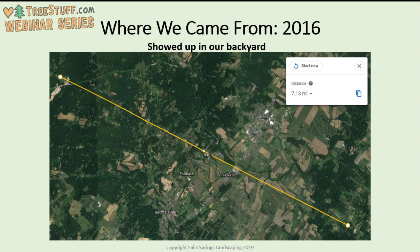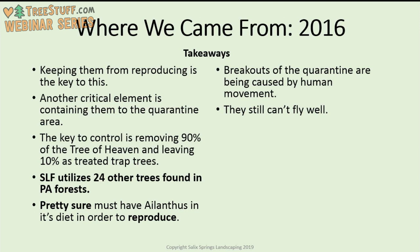And we jump forward to 2016, and it was spreading a little bit more. The numbers were getting more noticeable, and at this point it showed up near my backyard. And from where that started and where it was found in 2014, that's seven point some miles. That's pretty far for something to spread by hopping and gliding. And the takeaways at this point was keep them from reproducing. I love that statement. It's pretty much how you stop things from spreading.